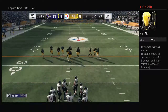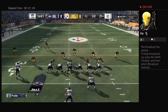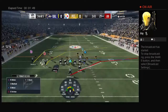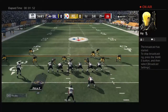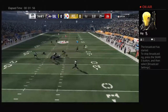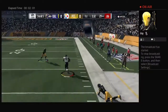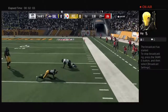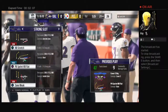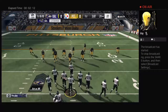Third play of this opening drive as they're up against a 3rd and 5. Bootleg, Flacco. He's going to look deep for Perriman. And got his man, complete. And all the way down to the 24-yard line. A big play on 3rd for the Ravens. 47 yards.